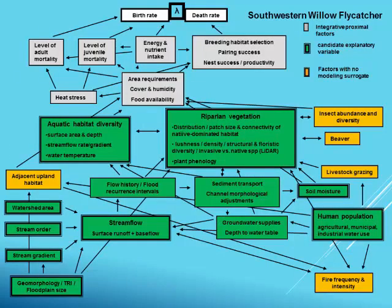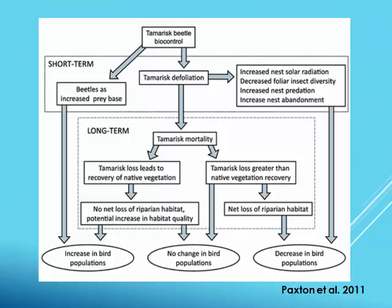And how are these animals going to adjust to these changes? Of course, then we put up a conceptual model. This is really busy, and I'm not going to go into the detail of it, but this is an example of all the factors that you have to consider. And tamarisk beetle is just one of them, but all these factors are going to be into play when we're looking at productivity of a species, mostly in our riparian system.